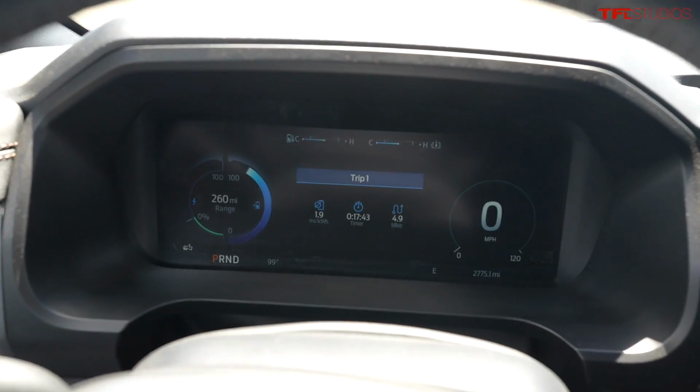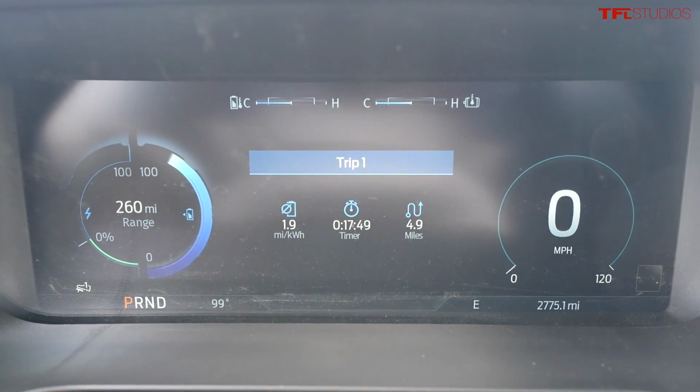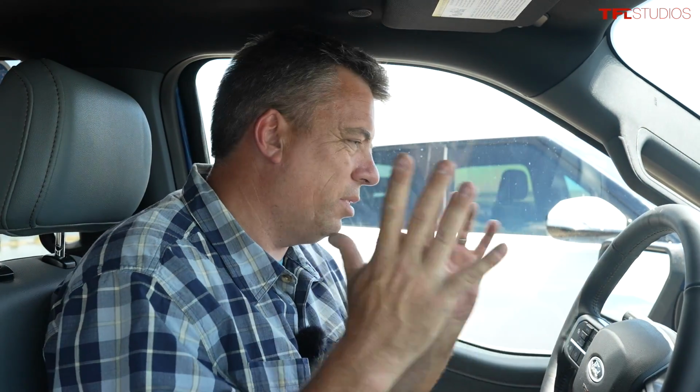I also have my trip meter over here, very easily accessible. We've been sitting here for a while going nowhere. And then this is my battery state. By the way, these 2 trucks have similar battery sizes, 131 kilowatt hours in the truck here, the Lightning, about 135 total kilowatt hours in the R1T. They both have similar driving ranges according to the EPA, about 320 miles here in the Lightning, about 314 miles over there in the R1T. And charge speeds are also about the same, but Max will tell you a little bit more about that.